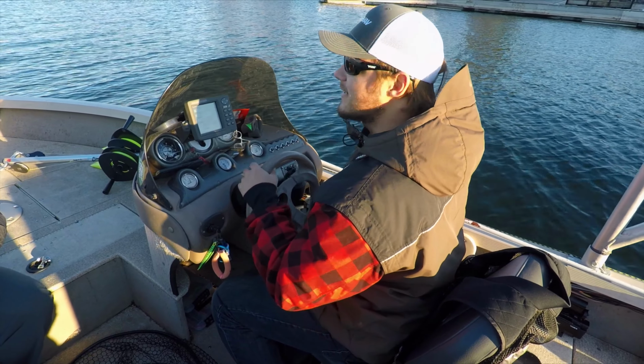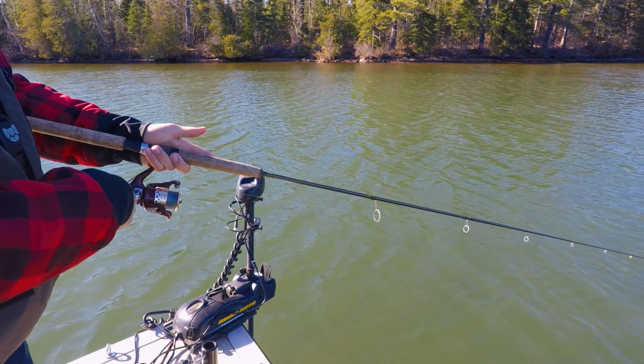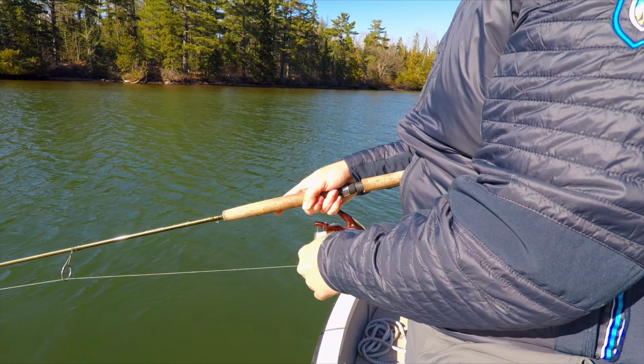The average splake is probably a 12 to 14 inch fish. A nice one is 16 or 18 inches, but occasionally these fish will get up over 20 inches. Some of them might even be 24 or 25 inches. So they can definitely put on a few pounds once they get that big. And boy, are they fun to catch.